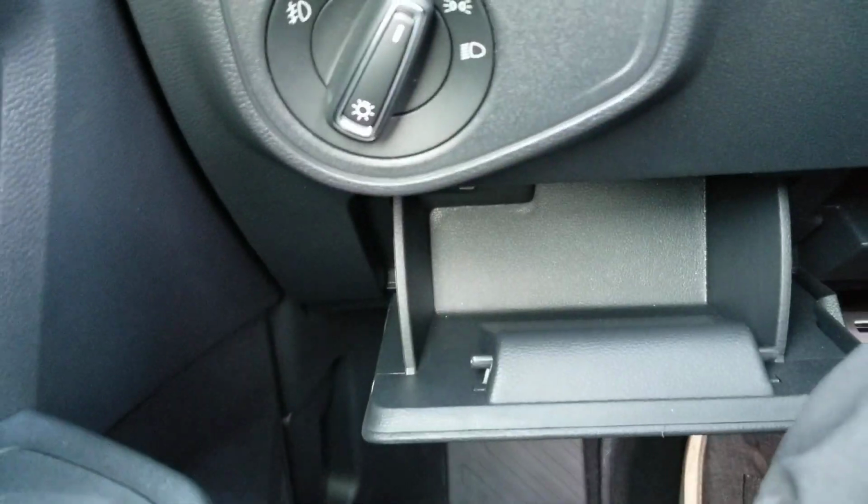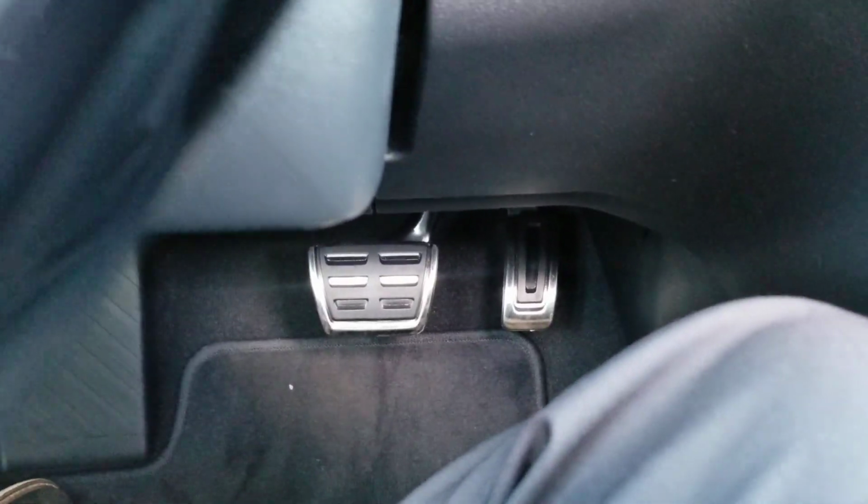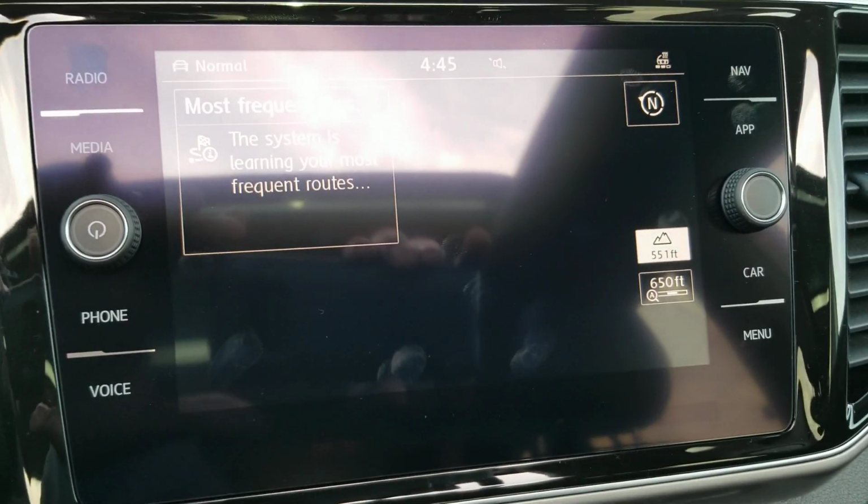You do also have a coin box here and a telescoping steering wheel where you can pull out on it, raise it, lower it, push it in wherever you need it, and then lock it back. Chrome covered pedal caps down below. Also an AM/FM satellite radio.